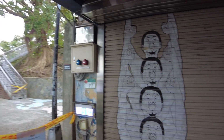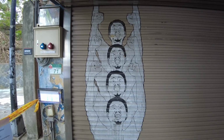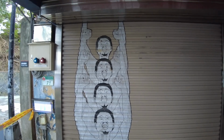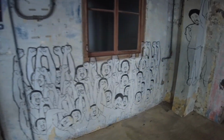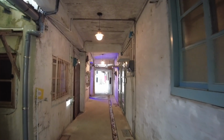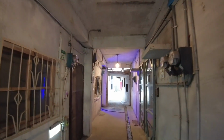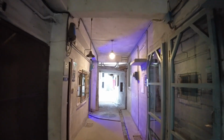And all these shops with the shutters down have got murals on, look. This is the hurrah mural. Hurrah, hurrah, hurrah, hurrah. 4 hurrahs. But over here, loads of hurrahs. This enclosed section of the artist village is quite cool and quite eerily creepy at the same time when there's no one else here.